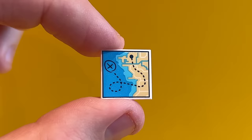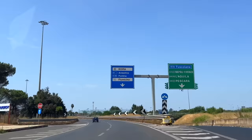Which brings us to our final city, and we're not going to need a map to find our way because, terrible pun incoming, all roads lead to Rome.